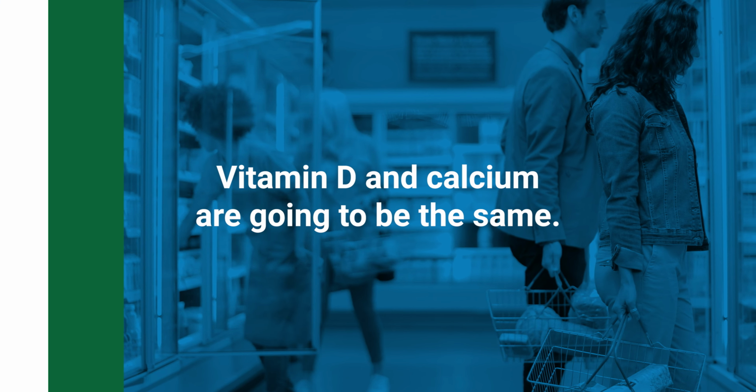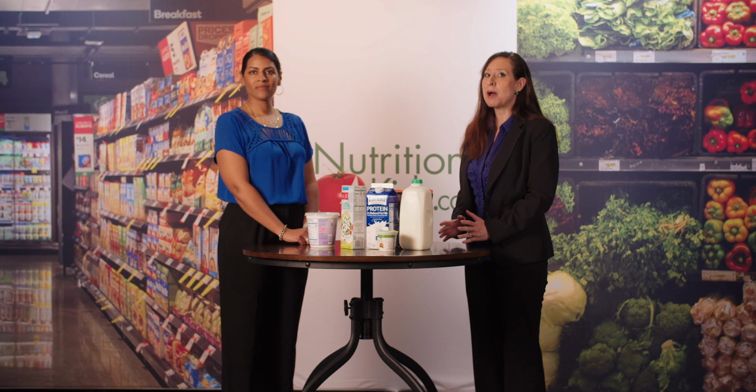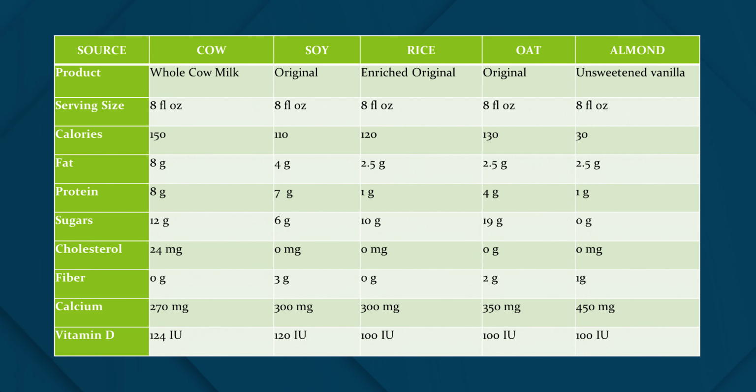Well, what if your children don't like milk? Or you are wanting to try products like soy milk or almond or oat milk? Those are pretty popular right now. Let's check out the labels to see what nutrition is in each. Great. This is a table from nutritionforkids.com. It's a great comparison of milk and milk alternatives.